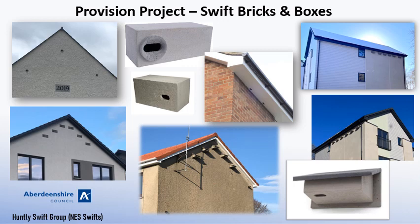So top left, we've got the Colesmith Properties in Huntly. They've got a small housing development there, and they've got 12 integrated Schwegler Swift bricks in their houses, which look very neat, I think you'll agree. To the bottom here is more Vivara Pro integrated Swift bricks, and they're in Huntly.